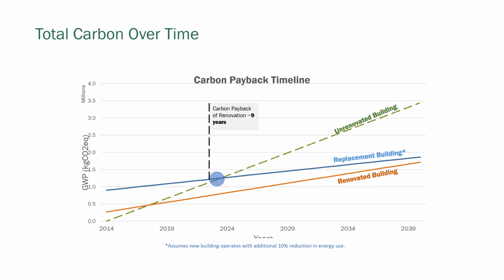And then we also, it's important, I think, to show the replacement building scenario, because we do always hear the argument, wouldn't it be better to just tear it down and build a high performance net zero new building? And this really illustrates the answer to that question is no.